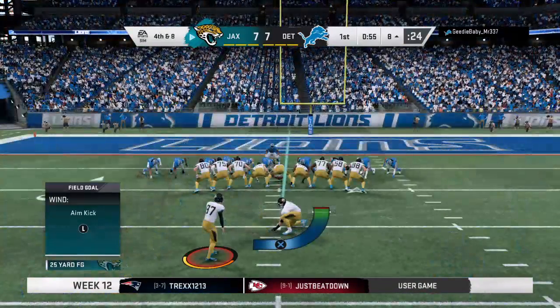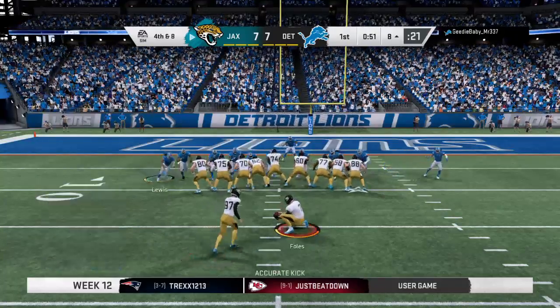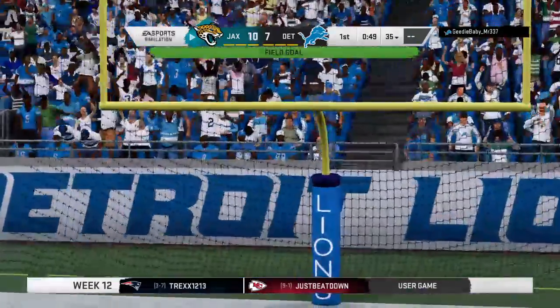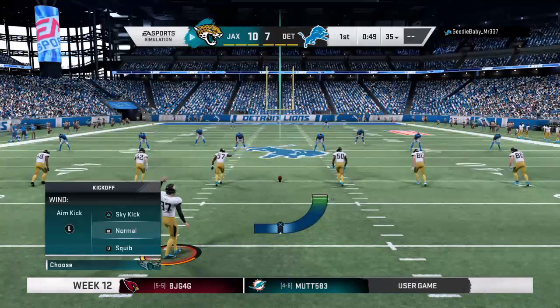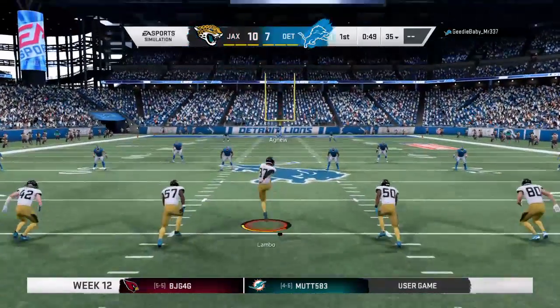So on 4th down, Jags kicker Josh Lambo comes on. From the left hash, should be a fairly easy one here. And Lambo will put this one through. And they take the lead here now at 10-7. That drive took him inside the 10. Good job defensively to hold him to 3.